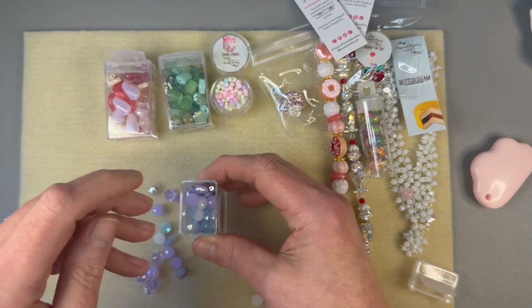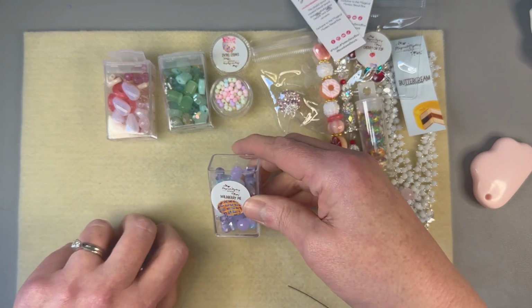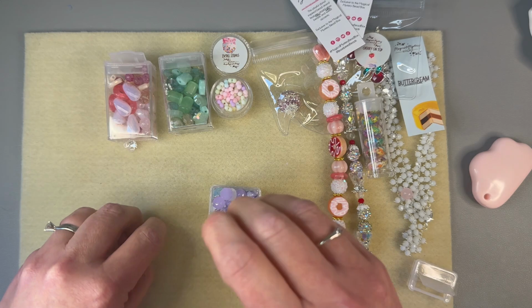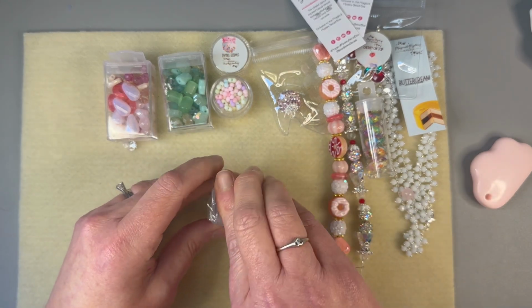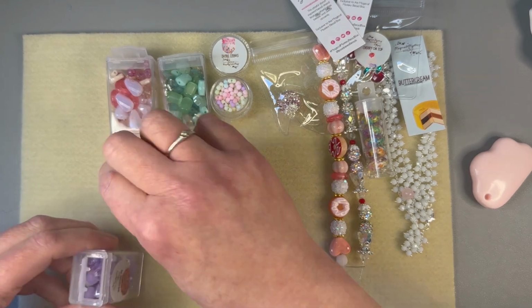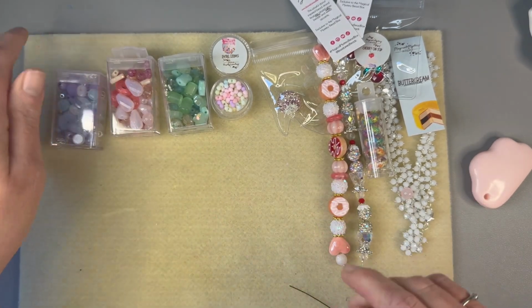Let's put those all back in here. And that one was Wild Berry Pie. And there we go. Oops, I missed the bead cap. I don't know how they get all these things to fit in these little containers.